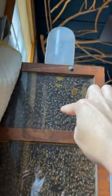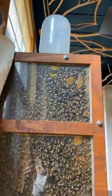So up here is a little mason jar that I can put sugar solution, I could put honey in there, and it slowly drips down, and the bees can feed off of that if they don't have enough food. So in the winter I will feed them there.